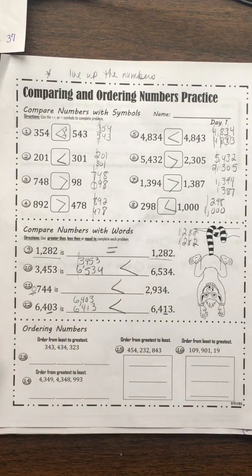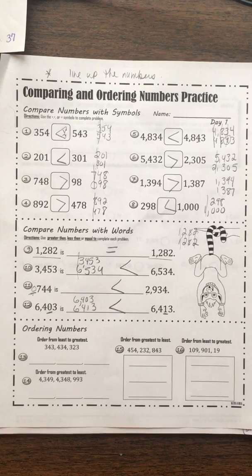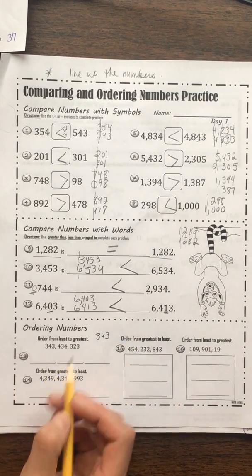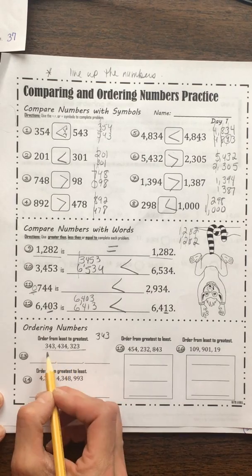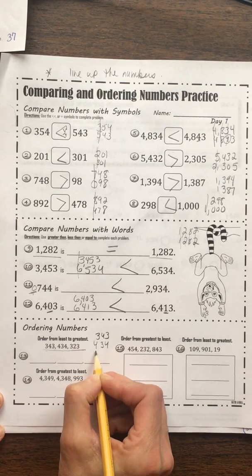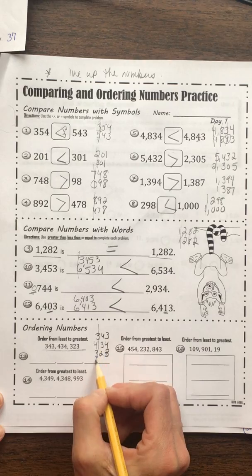Okay, lining up decimals is important when you have to order numbers. So if I have 343, and when you line numbers up, it's always best to line them up in the particular order that the numbers are in the problem. So 343, 434, 323. You compare going down.